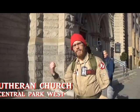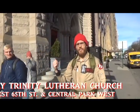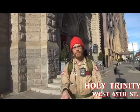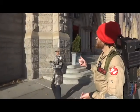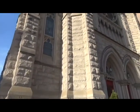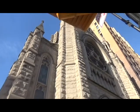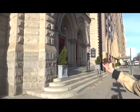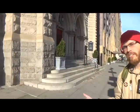All right, we're here at the Holy Trinity Lutheran Church. That's right next to Dana's apartment in the first Ghostbusters film, where Bill Murray says his famous line as Peter Venkman, "Nobody steps on a church in my town." And this church has been around since 1868. It's got a very interesting design to it. It's very iconic. So just giving you a quick look because it's definitely one of the major plot points of the film.